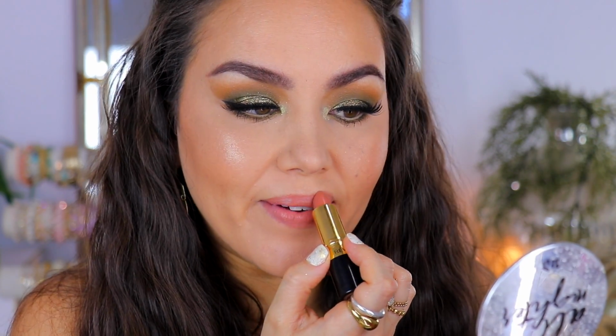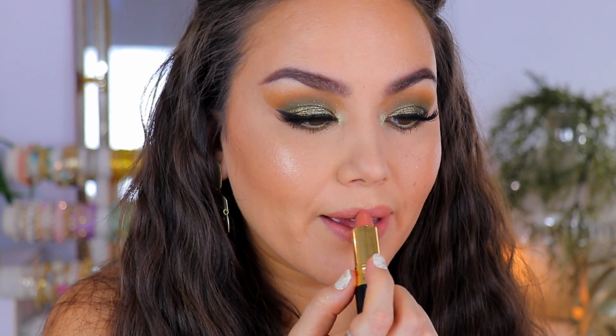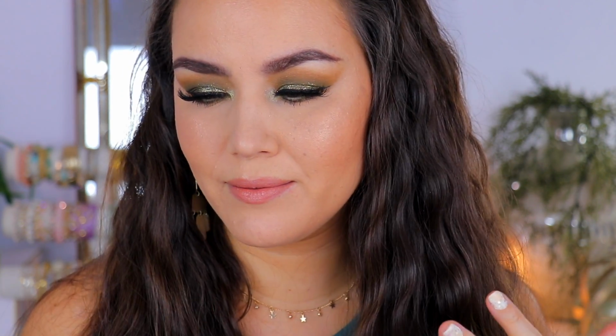All right, these other two products are items that I already had in my collection, but I thought I would stick to the whole drugstore theme. And this is one of the Revlon Super Lustrous Lipsticks in Brazilian Tan. Wow, that's embarrassing, I need to exfoliate my lips. I thought this was a little bit more brown. It's a pretty nude, but I was kind of wanting something even more brown.